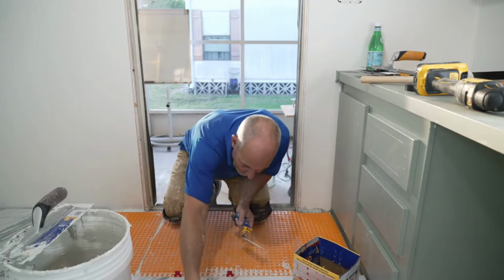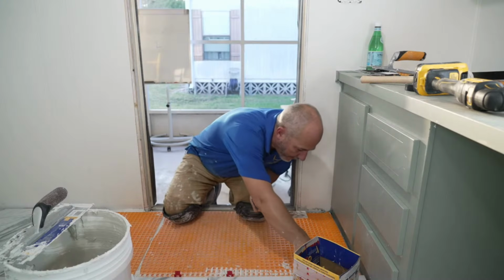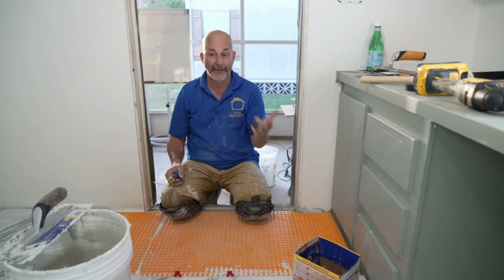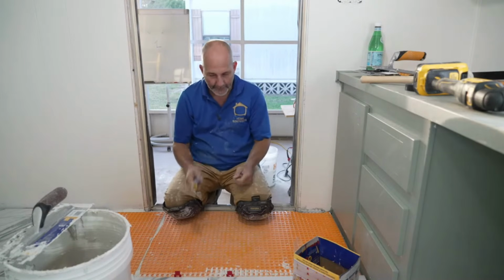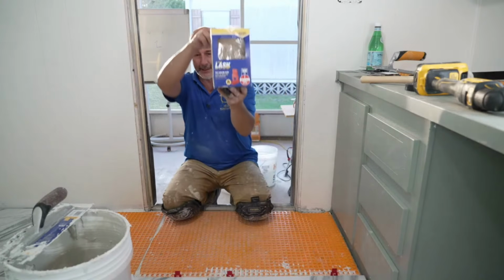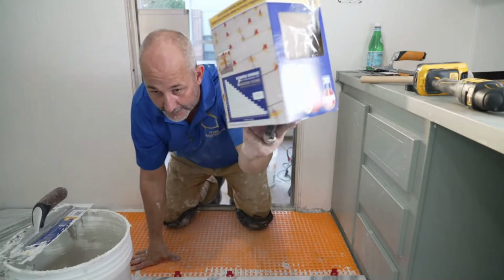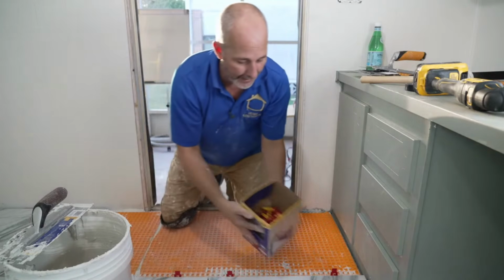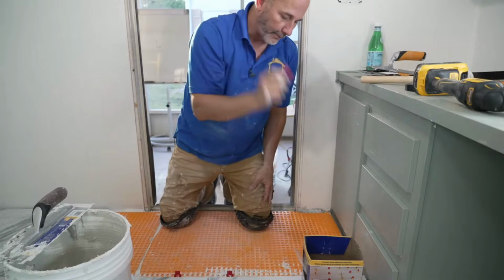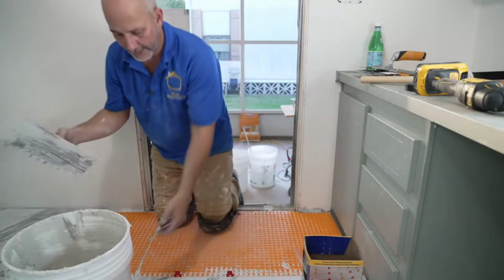Here we go. So this is 24 by 24 tile, which in actual dimension is 23.5 by 23.5. We're using the Lash tile leveling system. This is available for sale at your local Home Depot. You can grab it, and they come with these spacers that are different dimensions. I'm using the 1/8. You can get thicker if you want.